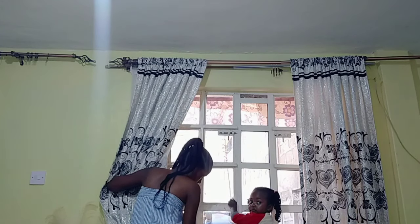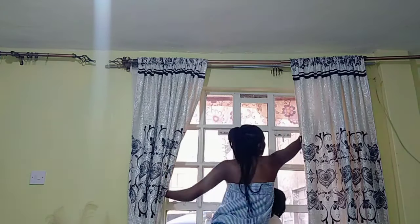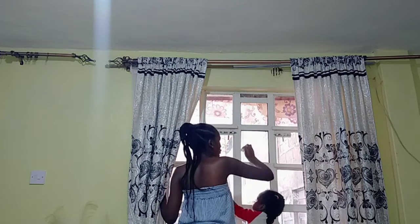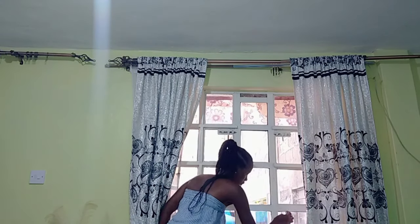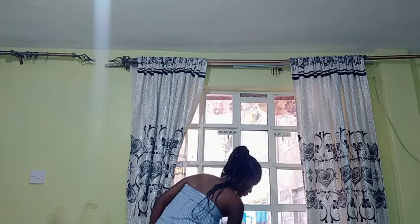Yeah, so it's been quite a while since I cleaned my windows, and especially from the outside they're so dusty, but I'm going to work on that soon. Yeah, so I decided to start from the inside because yeah, why not? It's very important because that's where we get to inhale dust the most. Yeah, so I prefer starting from the inside, and then when I get some more time I'm going to work on cleaning the windows from the outside.